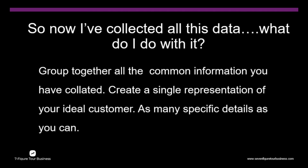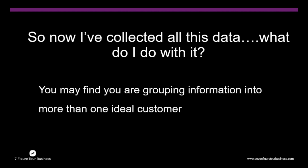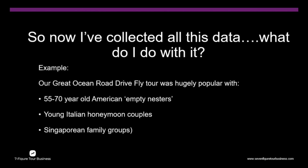Okay, so now I've collected all this data. What do I do with it? What you need to do now is group together all the common information you've collated and create a single representation of your ideal customer with as much specific detail as you can. Now, you may find that you're creating more than one customer avatar, as I mentioned earlier, as you've been able to group information into more than one very distinct but ideal client for your tours or activities.